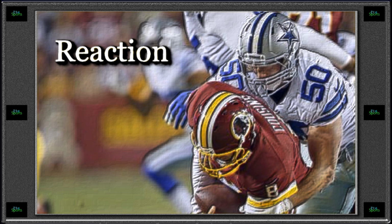The Redskins had a chance to take sole possession of first place if they could win this game, and the Cowboys were fighting for their season. If they could win, they'd be within one game of first place, but if they lost, they'd be 2 games back with 4 games left.